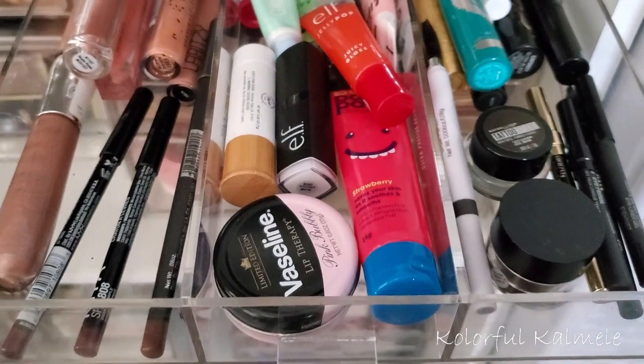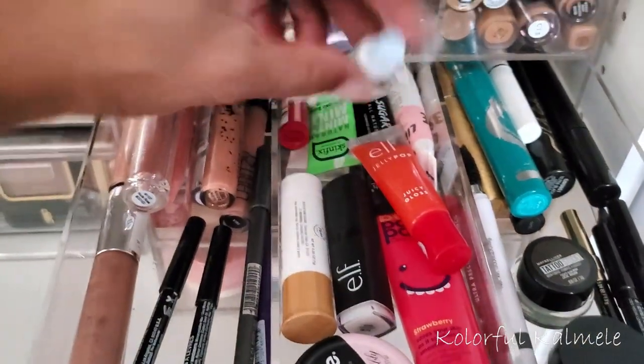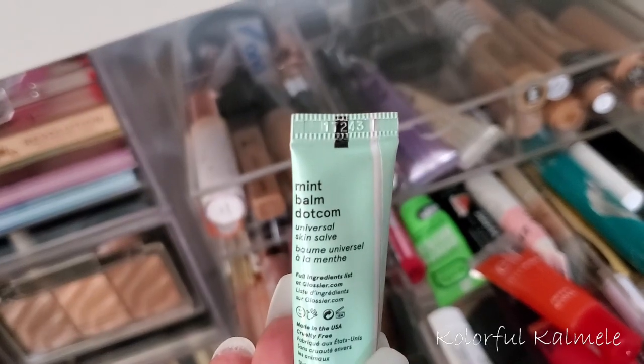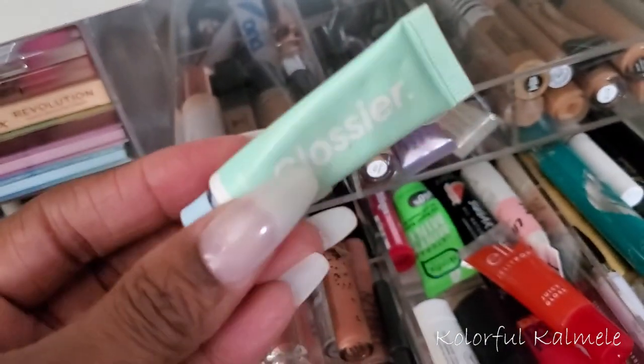For lip balm, you know what? I think I'm going to use this Glossier lip balm also. This one is kind of like a mint balm. Yeah, so I'm going to go ahead and use this just as a lip balm.